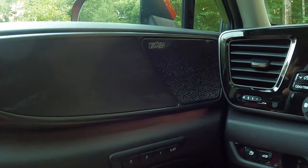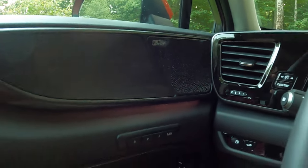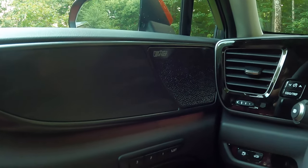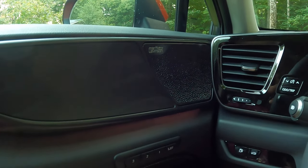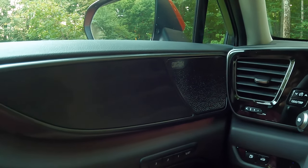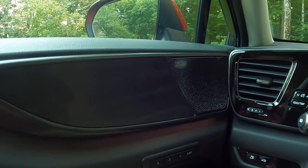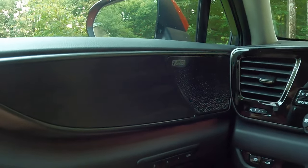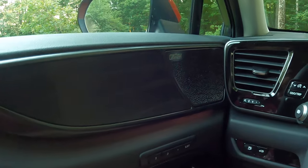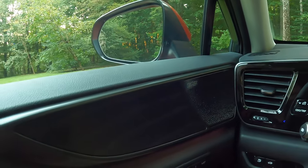I think it's not a smart move at all. And I'm real curious as time goes by if it gradually disappears. They'll wait until enough people complain. They try to keep track of what owners like and don't like, and if enough owners come forward and say, this is crap, I hate this electronic thing, they'll get rid of it. It'll be gone. It'll be history.